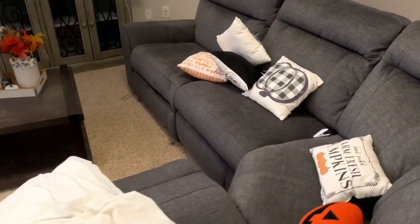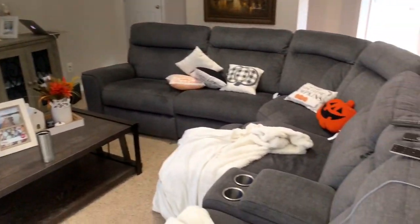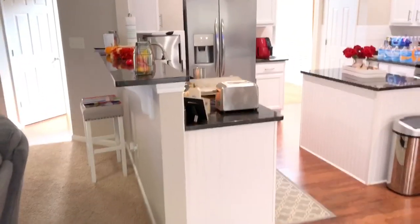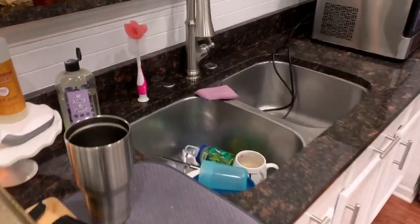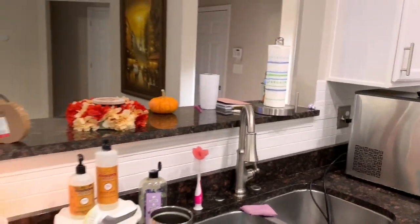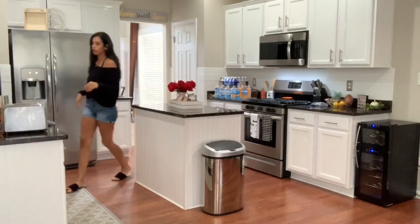Today I have a complete disaster clean with me. So I believe this was on a Monday from after the weekend. The house was turned upside down, so I wanted to go ahead and just get everything put back together, get this house under control. So I try in the mornings to clean up as best as possible before I head out to take the kids to school, but sometimes I just don't have the time and I'm running late.